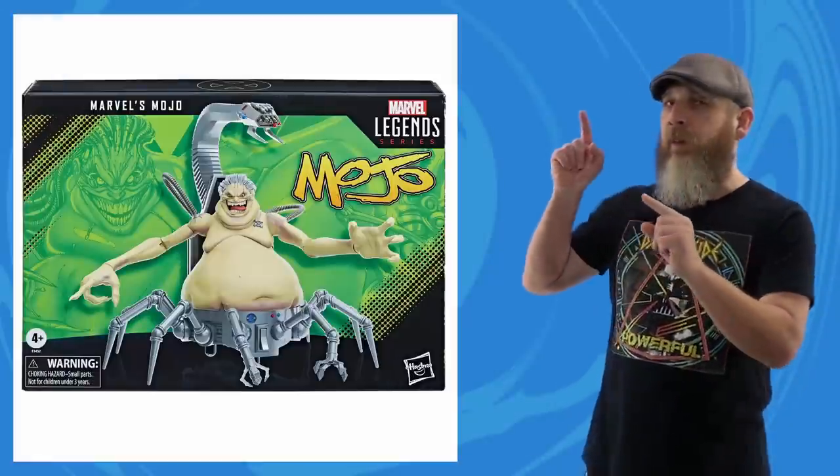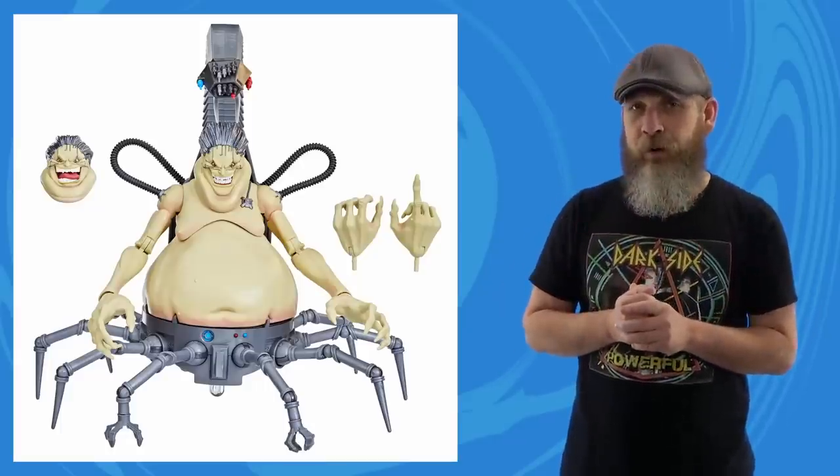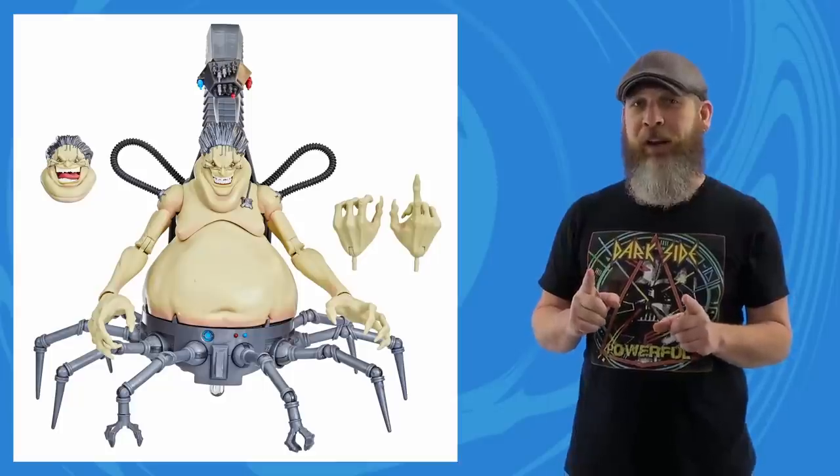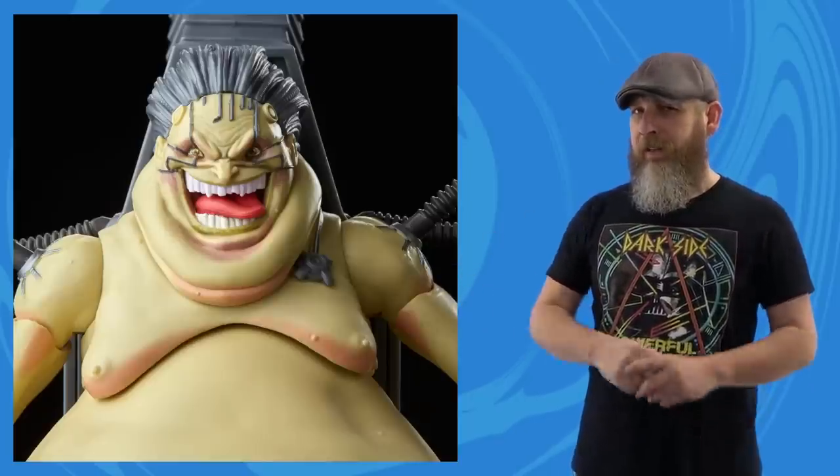No info at the moment, and there's no promises that this will even go up for pre-order, but we've got a couple of pretty pictures. But that does bring us to Marvel Legends. The Hasbro team had a hell of a showing last weekend at PulseCon, especially if you're an X-Men fan, and I am. One thing they didn't mention, though, was the retail release of Mojo.